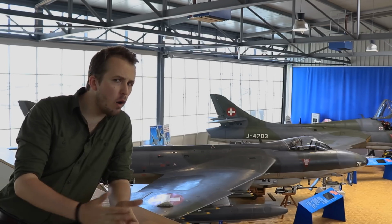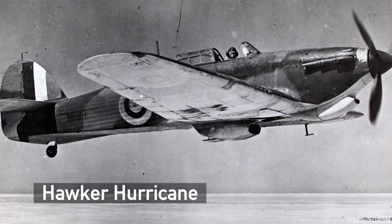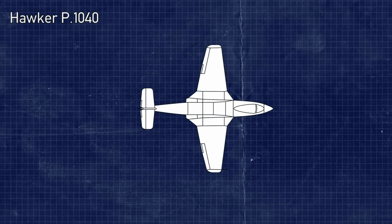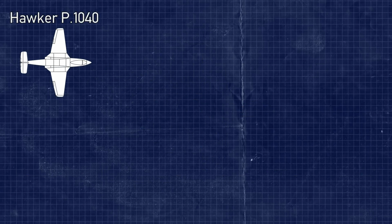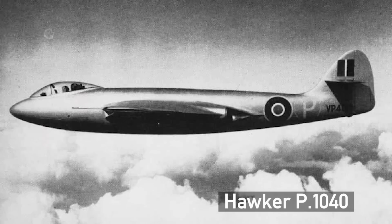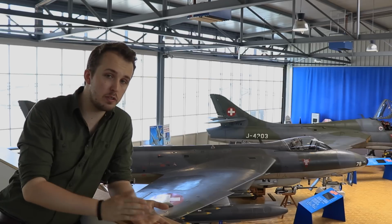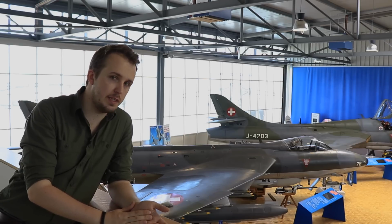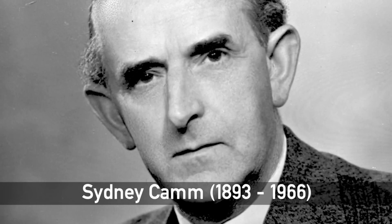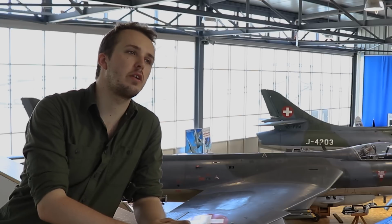Throughout this time, the Hawker Company, known for their Hurricanes and Tempests, for example, from World War II, did propose their P.1040 project based around the Rolls-Royce Nene jet turbine. The Air Force itself was not interested, and had it not been for the Admiralty, well, the plane would never have seen the light of day. As Sydney Camm, head designer at Hawker, once said, "Thank God for the Navy."